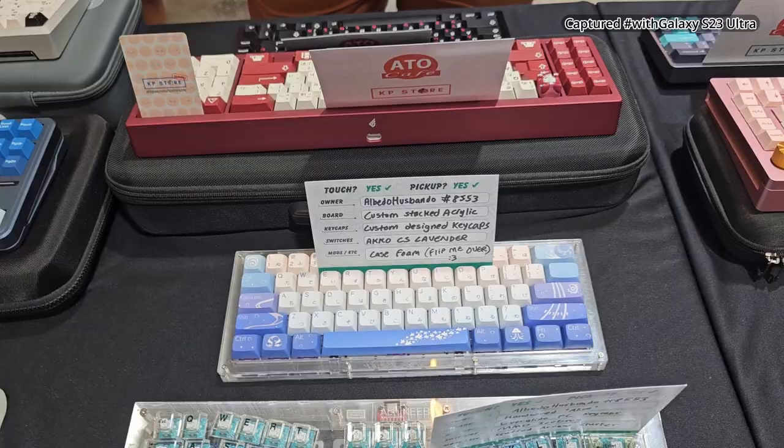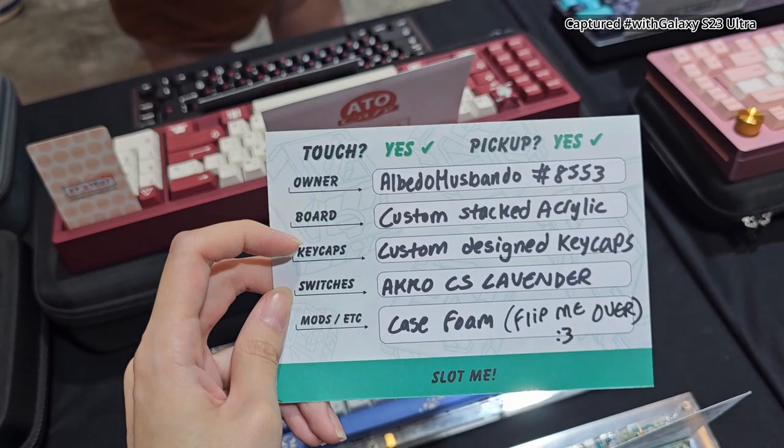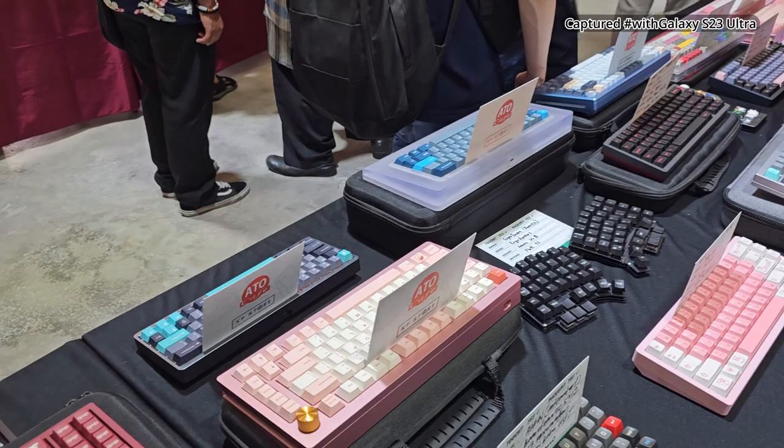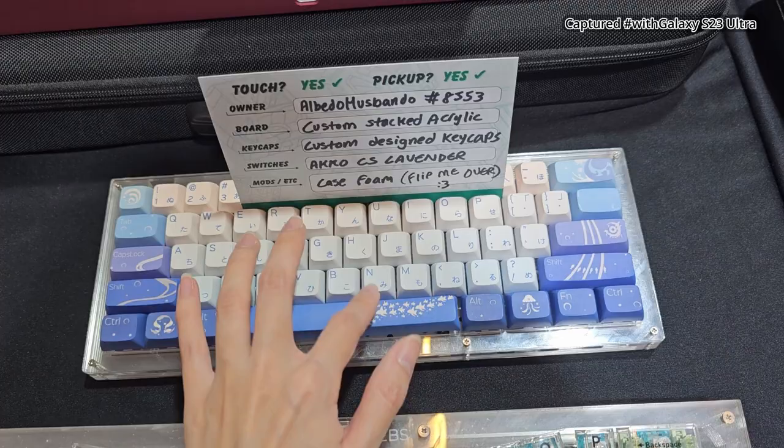Okay, so what happens at a meetup usually? You will get a card like this. So you just write down your name, what board it is, what keycap and switches, and what mods you do. And then you just place your keyboard at any part of the table and slot this into your keyboard, so people know what keyboard this is. And people can just walk around and feel your keyboard. So that's how it works at a key meet.